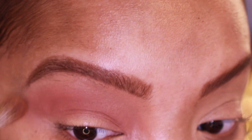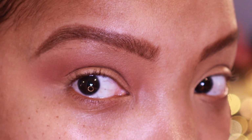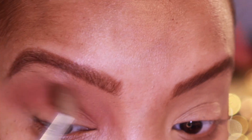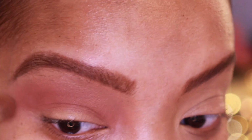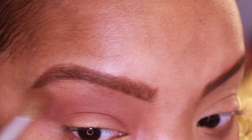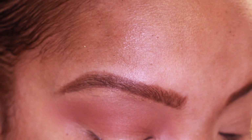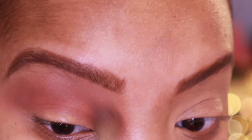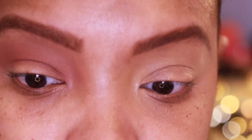But oh man, this is smooth and it's looking good. That was so smooth, easy to blend out, easy to apply. Go ahead, Lip Bar, come through. That's pretty. That is a nice terracotta color.